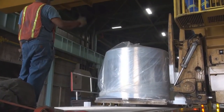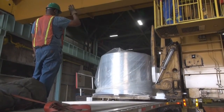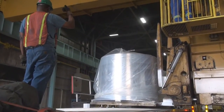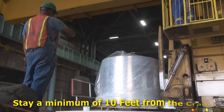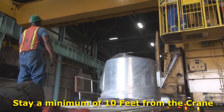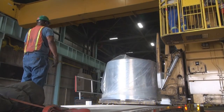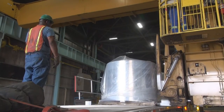While you're on the deck of the trailer at this point, be extremely cautious and stay clear of the edge of the trailer. While the coil is being put into place, stay a minimum of 10 feet away from it. Notify the crane operator before you approach closer than 10 feet. If the crane operator cannot see you, you will not be loaded.